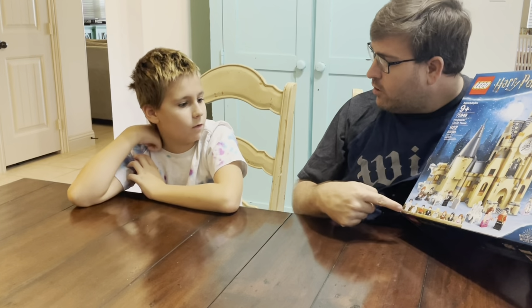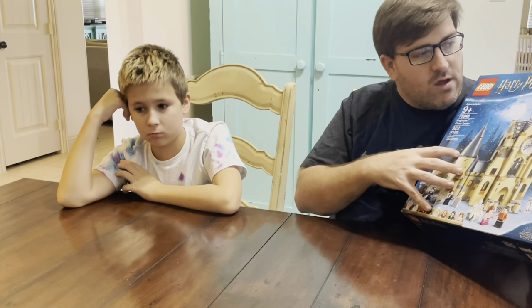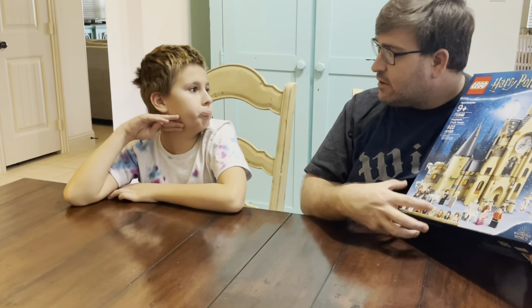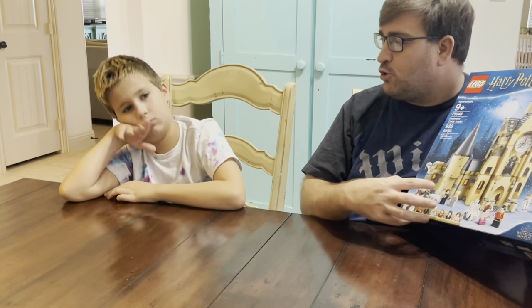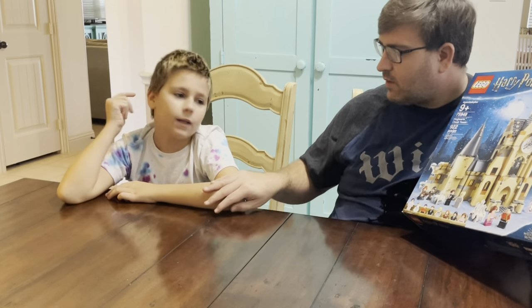No Hagrid, no Karkaroff. I don't think we have any sets that have Karkaroff in the modern line, so I don't think we're going to get a Karkaroff. However, we do have a lot of other Yule Ball pieces because in Minifigures Part 4, we opened the 2020 Advent Calendar and it was all Yule Ball based. Do you remember that?